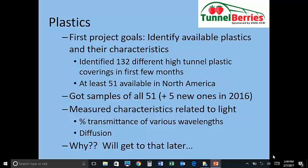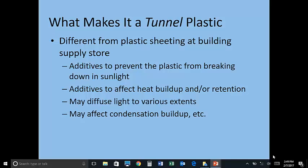We were also looking at diffusion, because some of the plastics are very clear and the light will come right through. Other ones, the light will be scattered some after it hits the plastic. And so one of the questions, whenever folks are starting out with high tunnels, sometimes they'll just want to go to a local hardware store or building supply store of some sort and get the plastic that's available there. And then the plastic becomes brittle and it breaks down within about a year if you use it. The ones that are used on tunnels have additives to prevent the plastic from breaking down in sunlight.